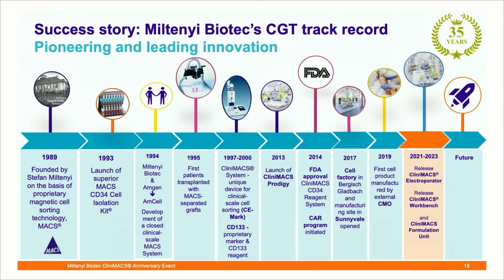And also, over the last few years, we've introduced a number of accessories to the CliniMACS Prodigy platform. This is the workbench, the electroporator, and the CliniMACS formulation unit. I want to dive deeper now into the CliniMACS formulation unit, which gives us an automated aseptic process for formulation of the drug product in combination with CliniMACS Prodigy, of course.